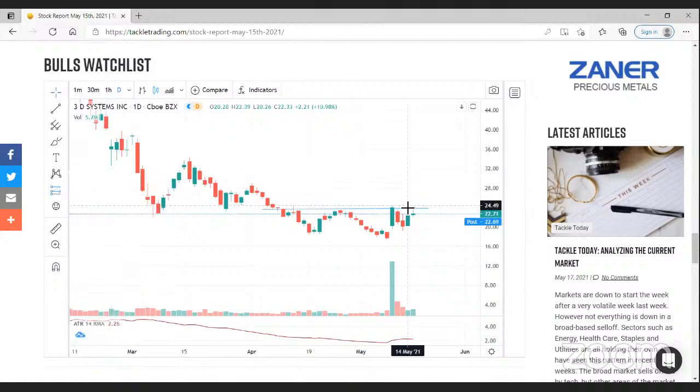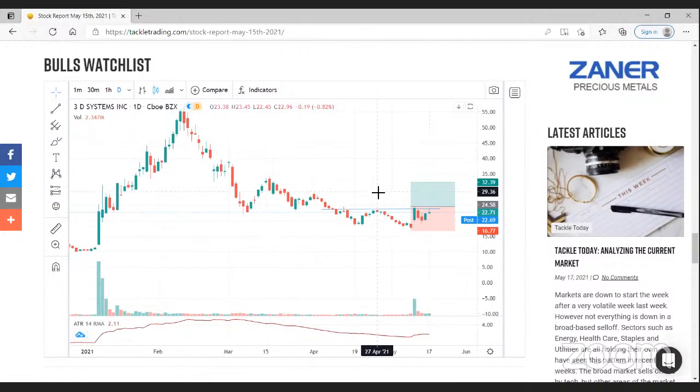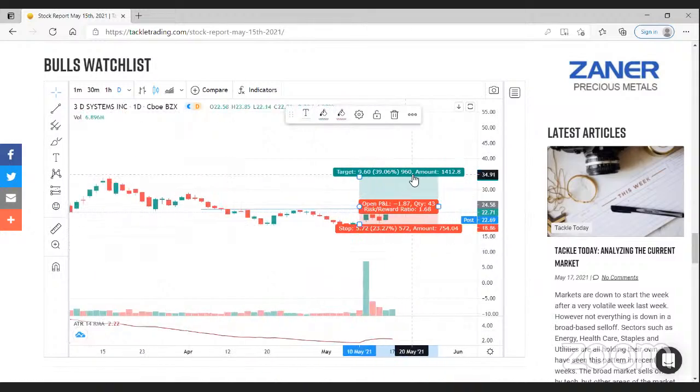So my idea would be an entry above that high from last week. I'm not going to get too specific, but I would need to, in reality. But that's what I'd like my entry price to be. I've got a target in mind of here, let's say. That's where my target is. My plan is to put my stop loss below that low that I put together last week. And I can quickly see what this trade looks like.